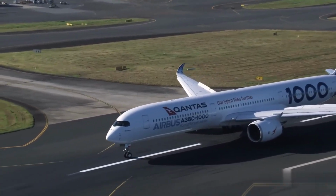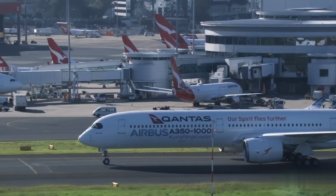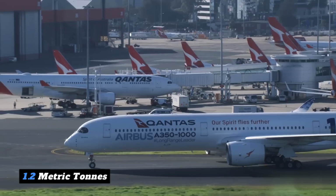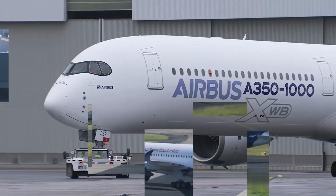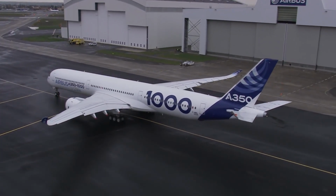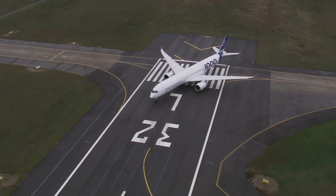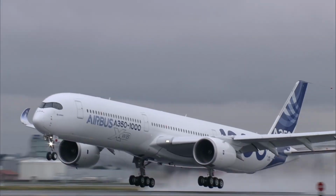The A350 isn't just about power and performance, it's also about shedding weight. Compared to its predecessors, it has undergone a significant overall weight reduction, slashing up to 1.2 metric tons. That's like shedding those extra holiday pounds for an aircraft. And let's not forget the environment. The A350 is a green machine with a remarkable 25% lower operating costs, reduced fuel burn, and fewer CO2 emissions compared to previous generation aircraft. It's not just about flying, it's about flying responsibly.